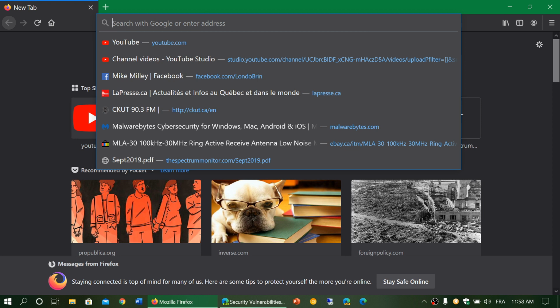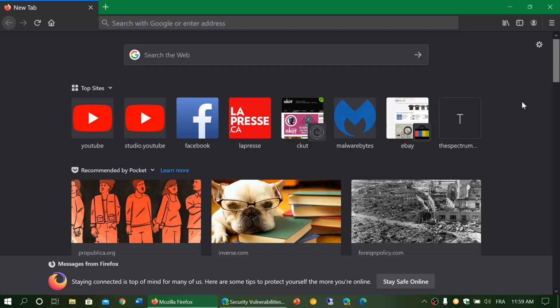You have your top sites that appear automatically every time you click. And apparently the search capability within the browser is also improved. If you look at the rest, really there's not a lot of new stuff in here. It mainly has to do with this address bar revamp that they are pushing in.